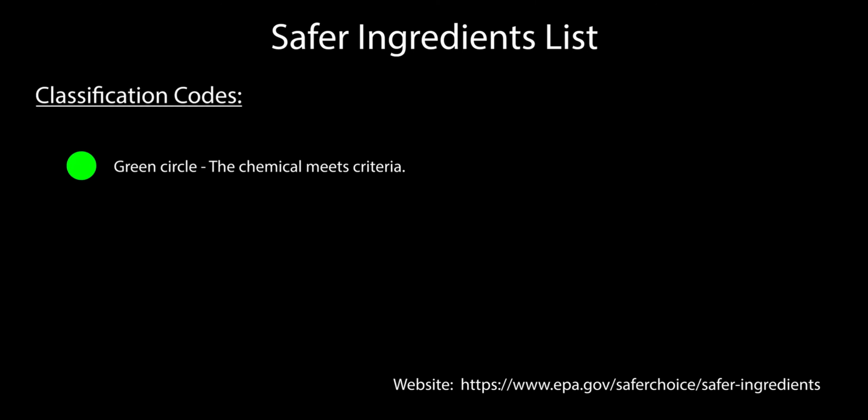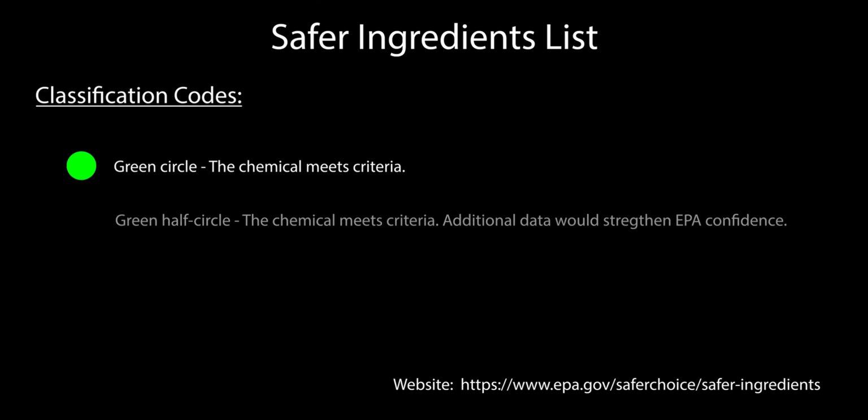The green circle indicates the chemical has been verified to be of low concern based on experimental and modeled data. The green half circle indicates the chemical is expected to be of low concern based on experimental and modeled data, and additional data would strengthen EPA confidence in the chemical's safer status.